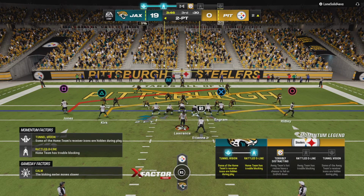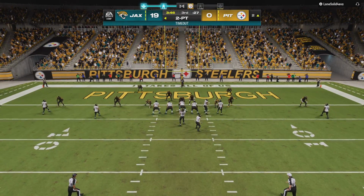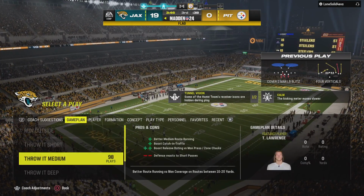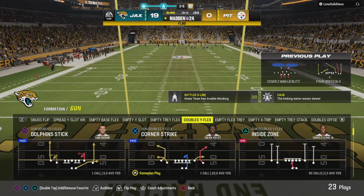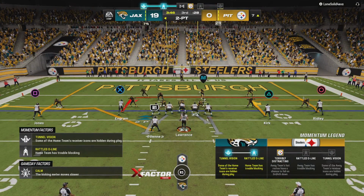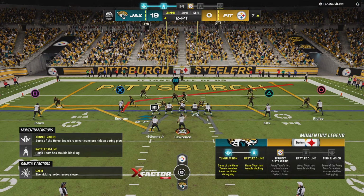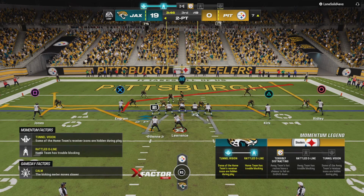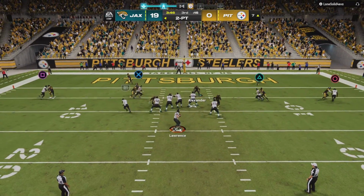Now Lawrence changing the play. Hey, I'm gun. Now whistles here. And I believe one of the Jaguar linemen might have moved. Lawrence and the Jags offense staying out there. They'll go for two here. Hey, kill. 11. Take right open. 11. Red. They'll look to throw.